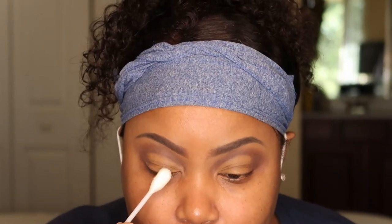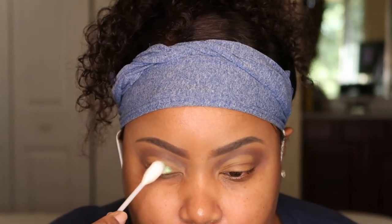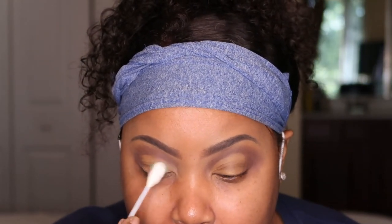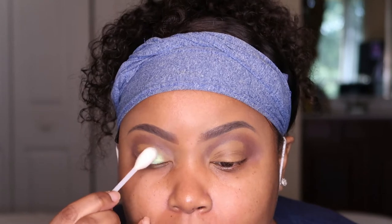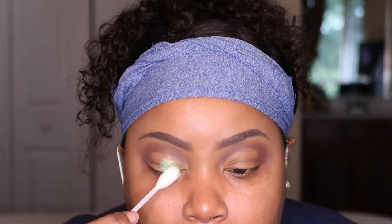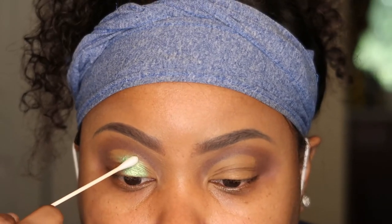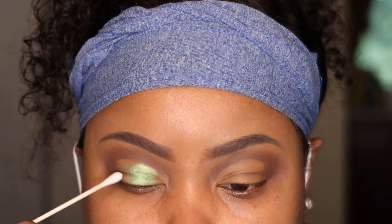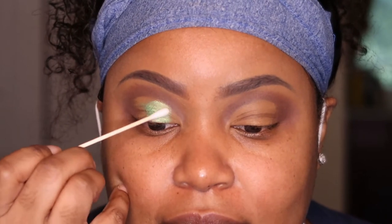Okay. Oh shoot, what? Okay, y'all, wow. Precise. I'm using the Q-tip because it's a little bit more precise than the bigger one. So, wow, you guys, look.